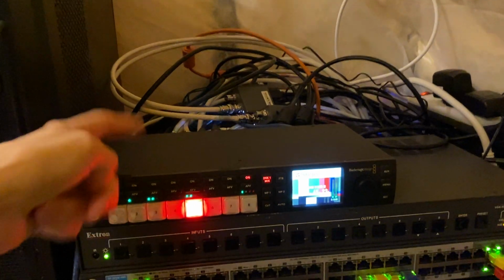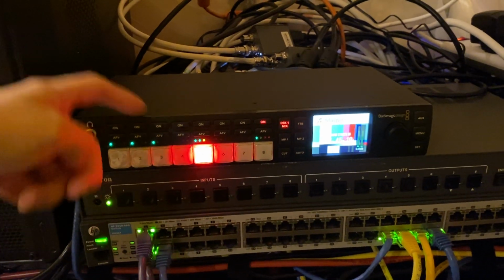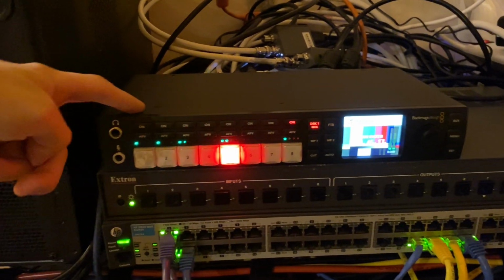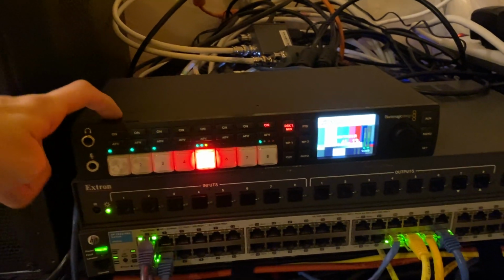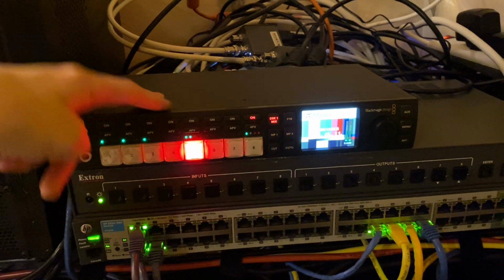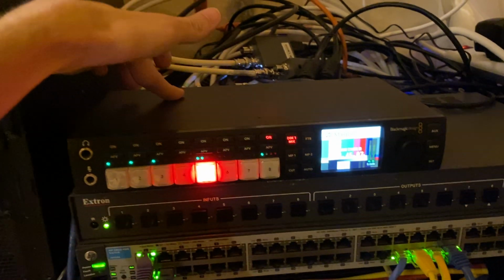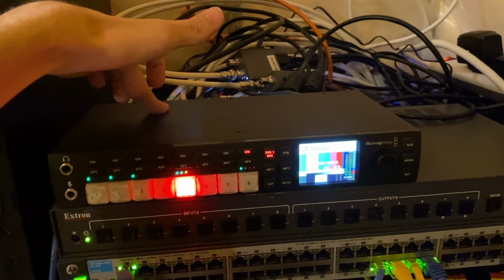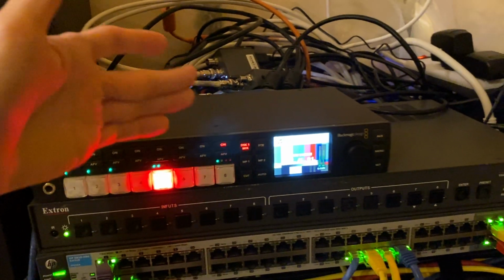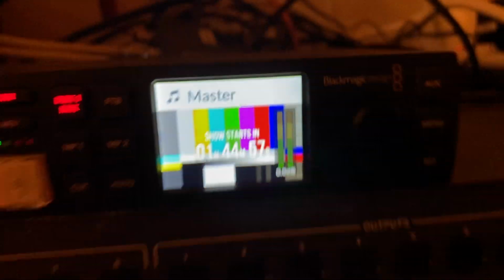Here is our main switcher. It's just one of the Blackmagic TV studios. These things are pretty awesome. It'd be nice to have more inputs and some other features, but we won't talk about that. But it's pretty decent. It just does all the frame synchronization for me. I don't think there's anything else worth mentioning about this. You can also see a little preview of the video there.